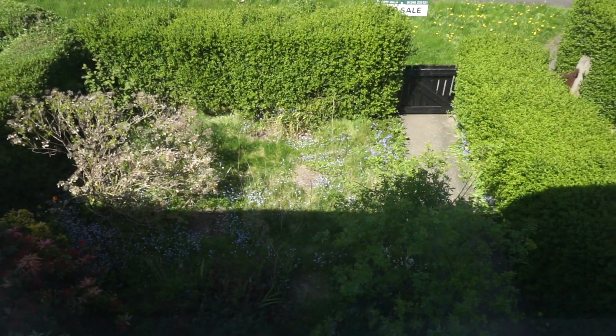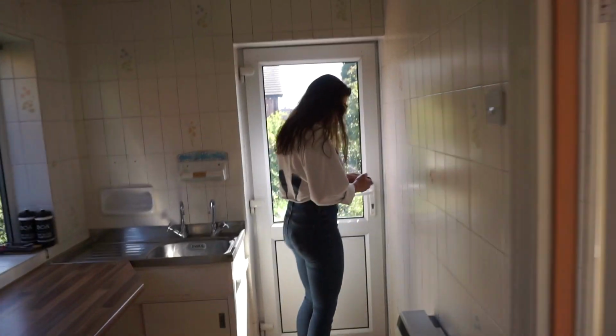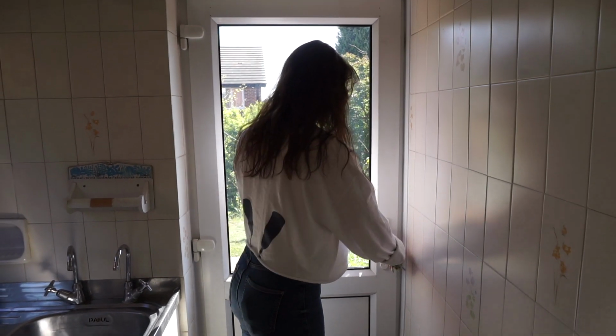We turned into a driveway at some point. Go downstairs. This is quite low actually, isn't it really? Keys. I'm not actually sure which key is for this one. I'm going to see if it's this one. Aha! Perfect. Okay, so obviously this is going to be blocked up, so it won't be here anymore.